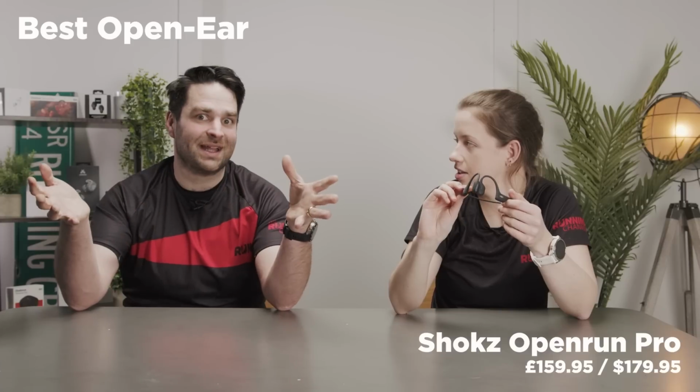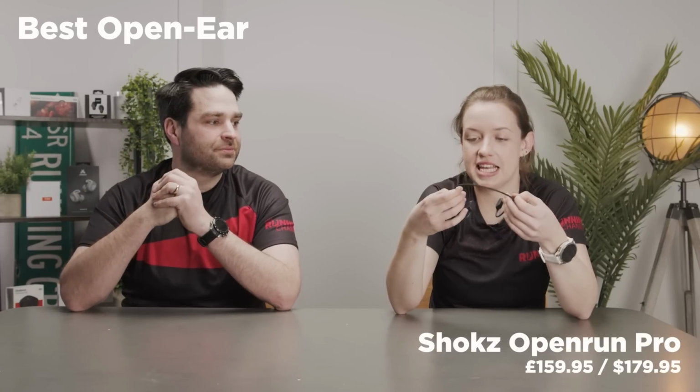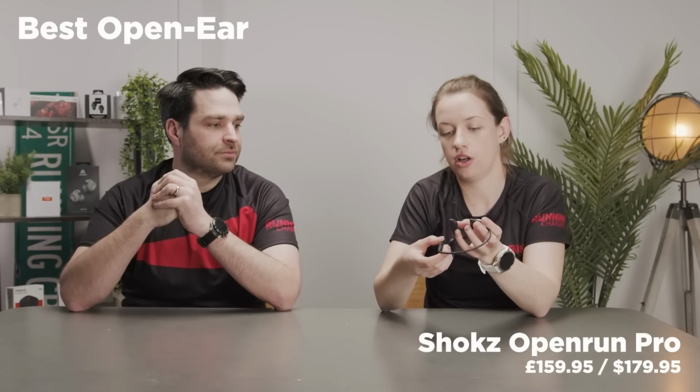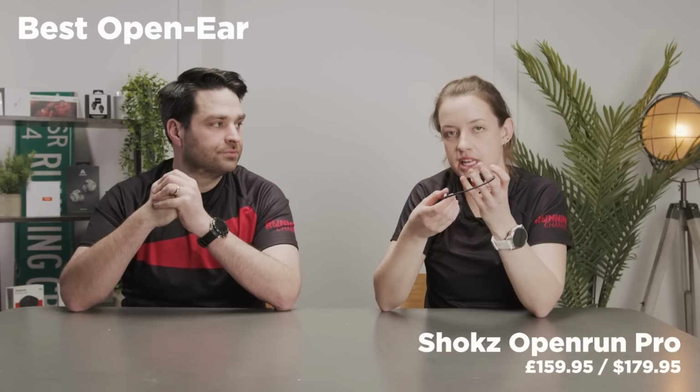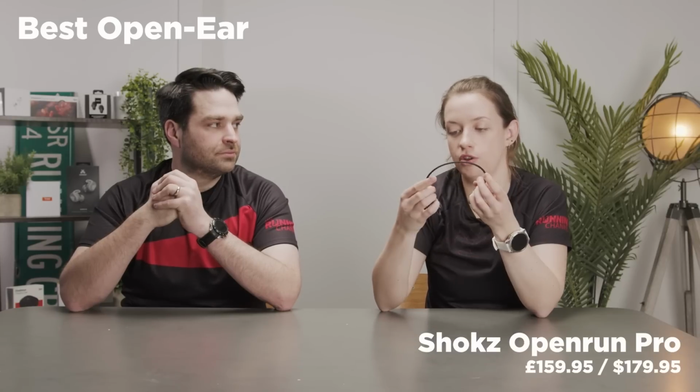So the opposite of noise cancelling, essentially. Yeah. They let you hear everything that's still going on. Because you've got a lot of real estate in these, you've got volume buttons on the bottom, and then a button on the side for pausing or skipping your tracks as well. And the power button is also with the volume button too.